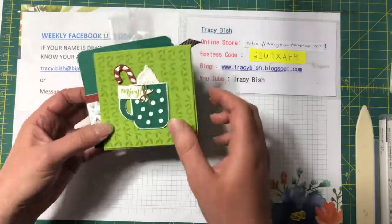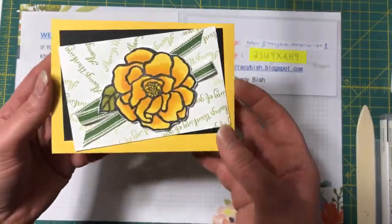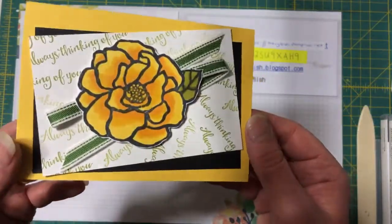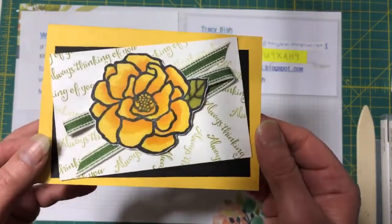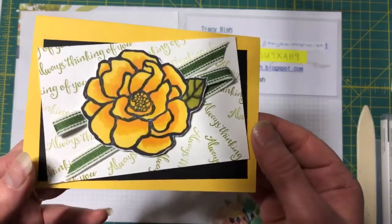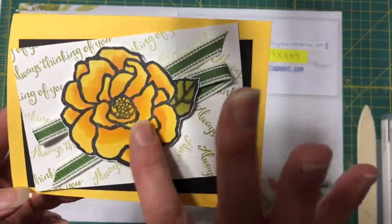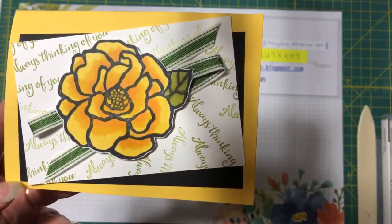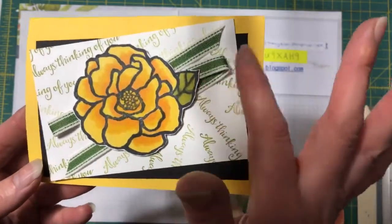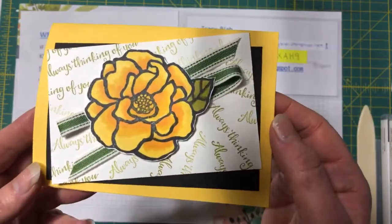Okay, so we're going to move on to this Sunday's Facebook challenge, and this is the card that I made for it. Now the challenge for Sunday was a colouring card, so any card that you do a little bit of colouring on. The ladies have come up with some amazing cards again. I've used this flower. It's from Beautiful Day stamp set, and some of that gorgeous ribbon that's in the holiday catalogue, the garden green ribbon.